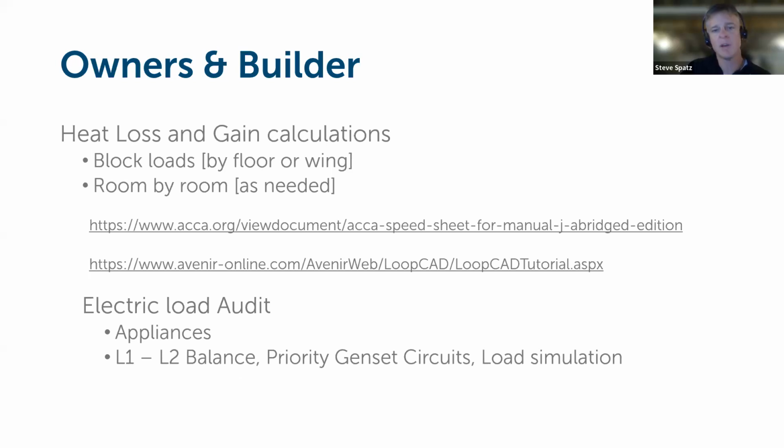The primary mechanism to coming to what size equipment you're going to be using, or what type of equipment you need for the heating and cooling input of the building, comes from the heat load or heat gain calculations that are done. This is what I was just referring to a minute ago, where you're taking into account the building envelope performance, the air leakage, the ventilation requirements, room by room needs. So all of these things come together.